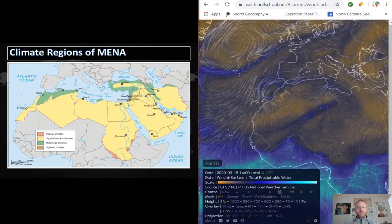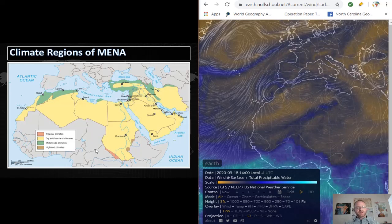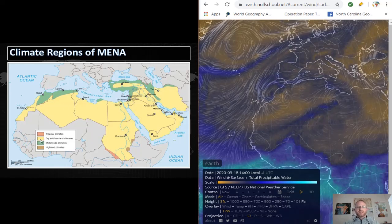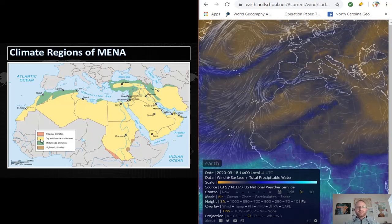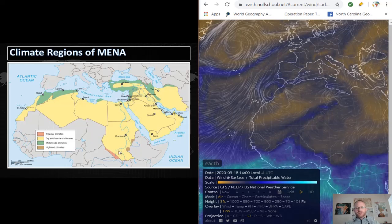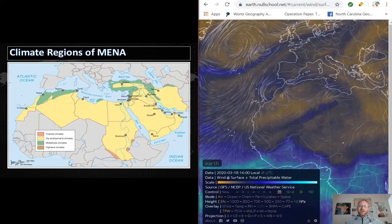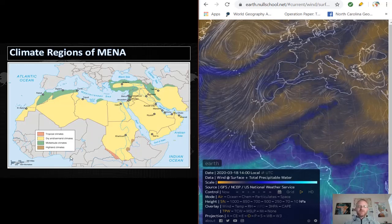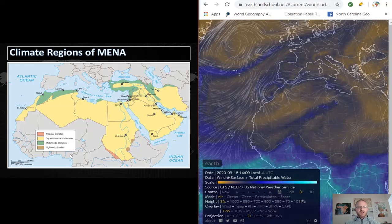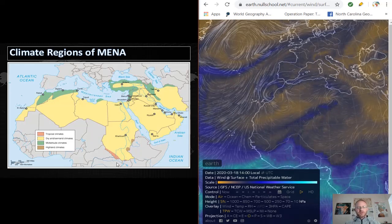So this map shows the climate biomes of MENA. Most of the region is considered desert or semi-arid, as you can see here in the yellow. Because of the latitude of this region, climates are heavily dependent on access to moist coastal air, except for the extreme southern portion of South Sudan, you can see here. Unfortunately, this map is several years old and extremely simplistic, so it doesn't show enough detail, and it also excludes South Sudan.